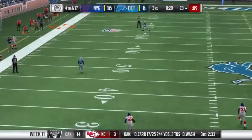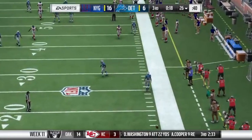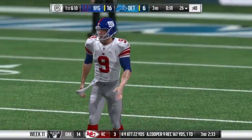This is away, and a very good kick, angled for the sidelines. And this one will not be returnable as it sails out of bounds.